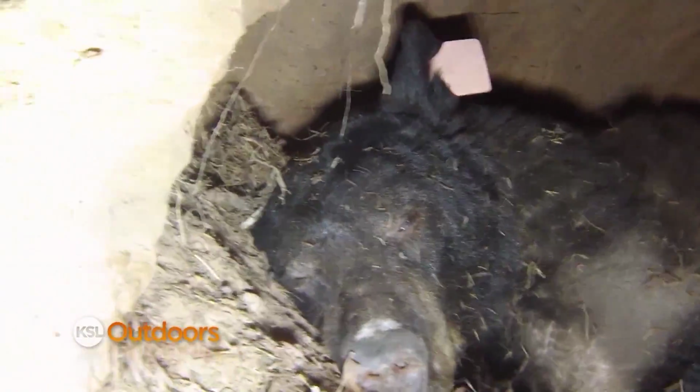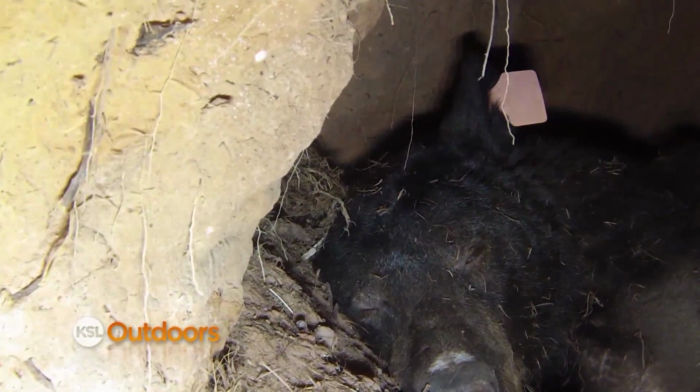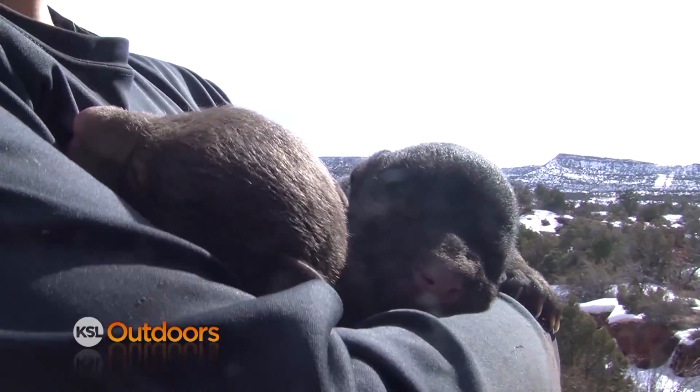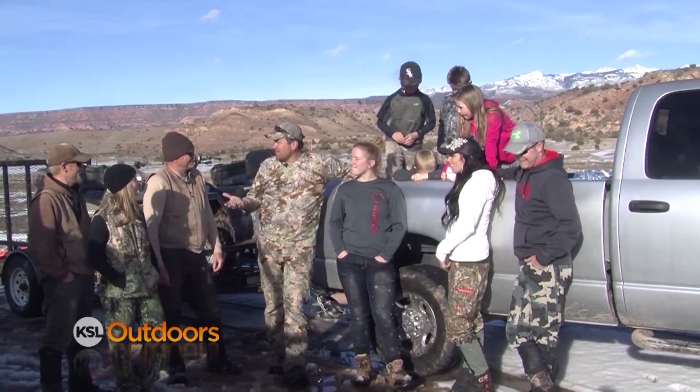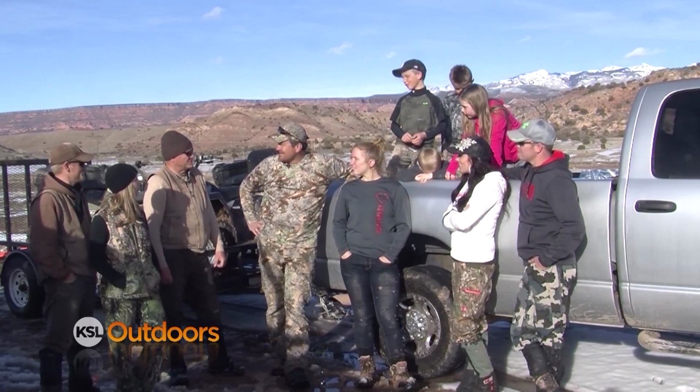Someday I'll draw a bear tag. Now I know where not to go. Don't shoot the sows, right? That's right. Or the ones with collars. Or the ones with collars. Leave the collars alone? Yeah. Okay. We'll definitely leave them. And if you do by chance do it, then bring it to you guys. Yeah, we'd appreciate it.